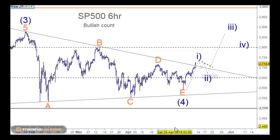In a nutshell, we'll look at this close in more detail, but from this low here to this particular point here, we're looking at a 5-wave structure in terms of 1 and 2 and 3 and 4 and 5 here. So we expect this to top out in the next session and then have a corrective move here and then a move up. Now the 2650 is the 61.8% retracement level roughly at this stage.